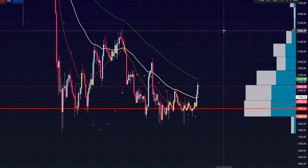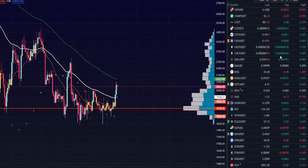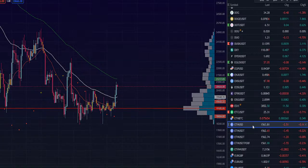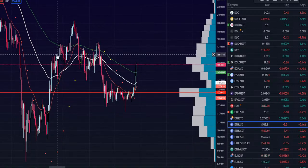So I think I'm done with Bitcoin. Let's continue with altcoins. Let me see the comments. I don't see altcoins, but there is one altcoin I want to check, which is Ethereum. What is Ethereum doing here? Well, let me remove this. It is testing the area of supply here, this area.